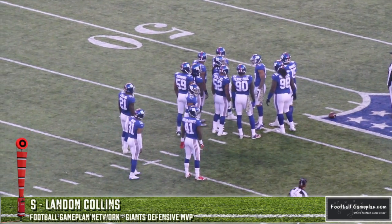Defensive MVP for the New York Giants was once again Landon Collins. To me, he may be the overall defensive MVP for this football team. In this ball game, he had an interception. He also had a sack. He had a lot of tackles both at and behind the line of scrimmage. So he was once again all over the football field making big plays for Big Blue.